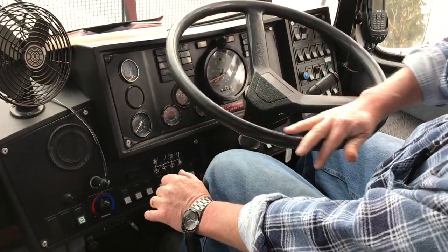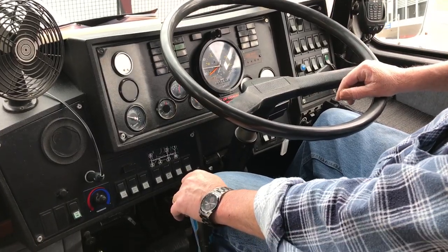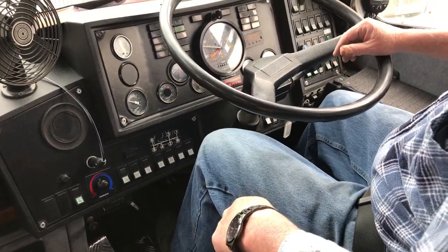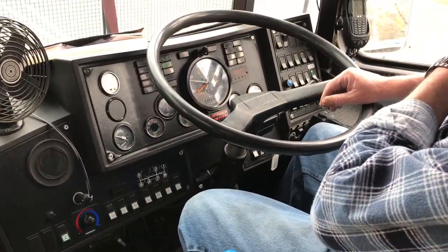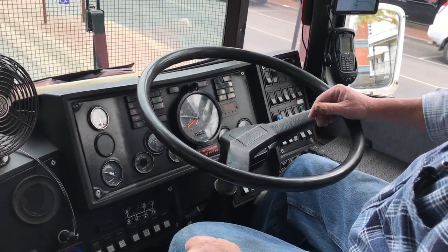It's a 6-speed Spicer with a hook gear shift pattern. 692 D deck 2, 350 horsepower, opened up to 400.